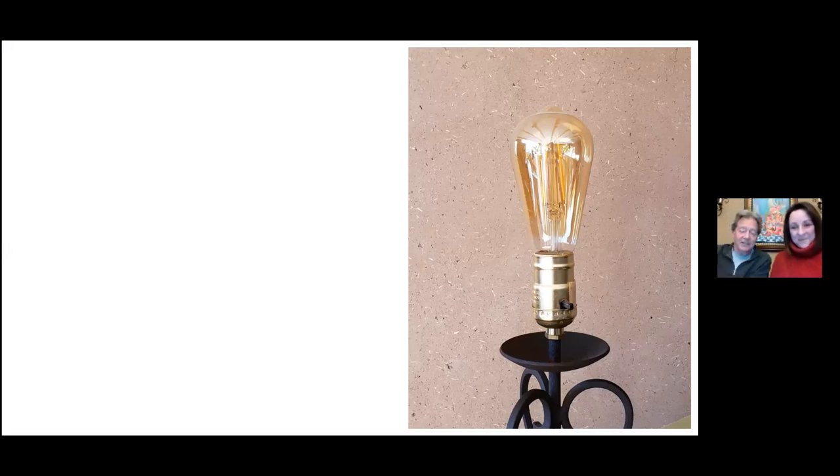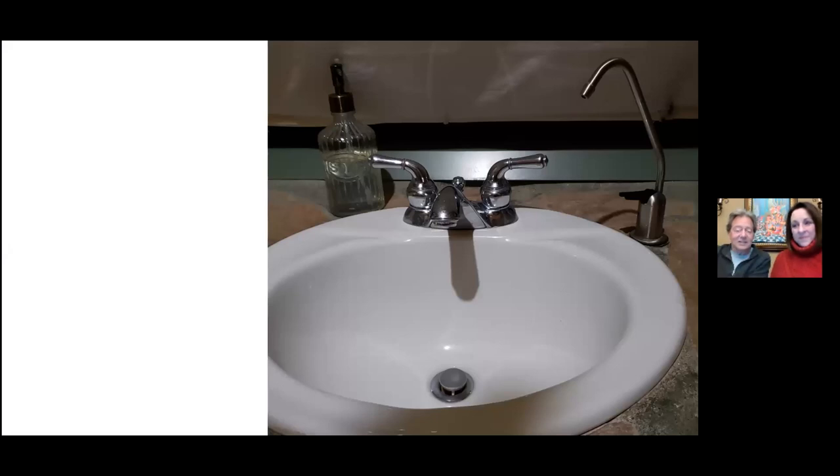Real lights, real lamps, AC power. Some things are DC. So real lights, real sinks and water, and drinking water that's specially filtered.